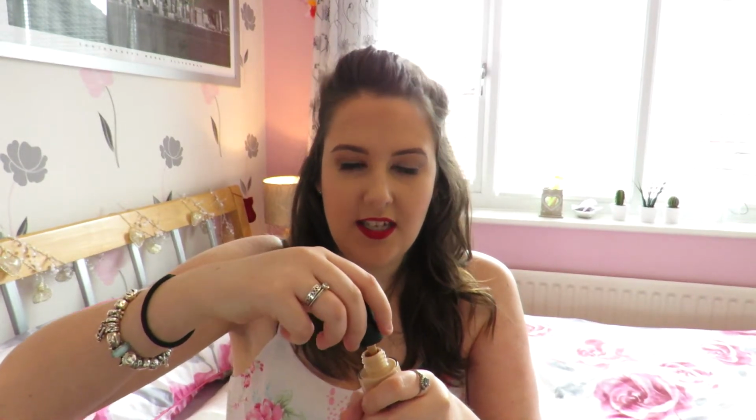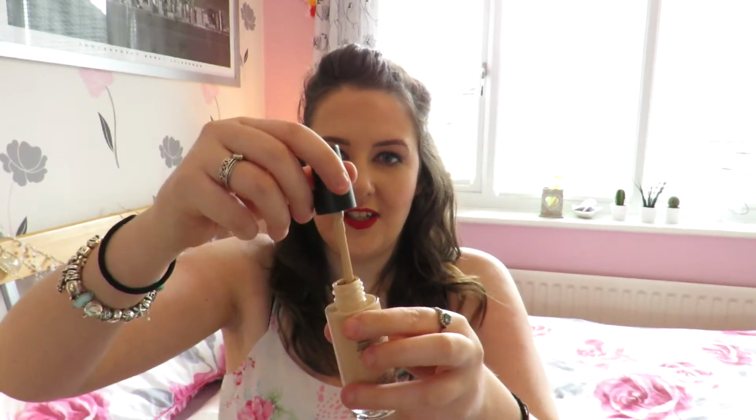I didn't even think about the applicator. Is it a pump? That's good, because with MAC you have to buy the pump separately, which drives me crazy because it's like £3 for a plastic flipping pump. And I like it when it comes out of the bottle like this, because if you're running low and it doesn't want to come out the pump anymore, you can just take it out, whack a bit on the back of your hand and use it like that.